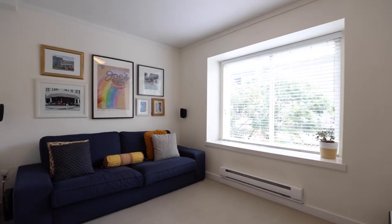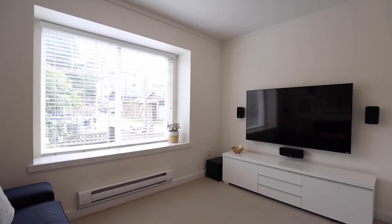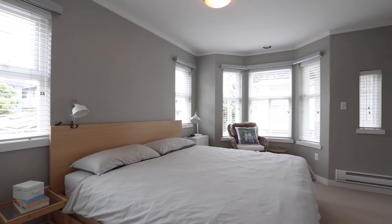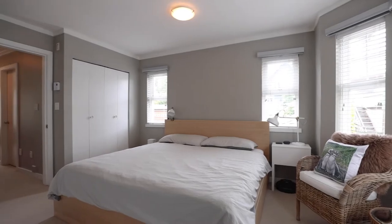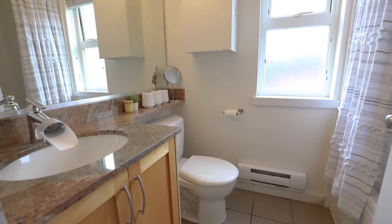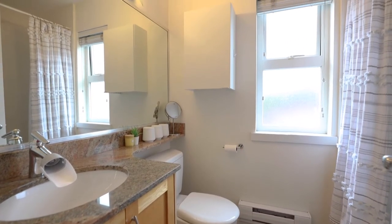This is a good sized den with a closet and a window bench seat and the potential to be a 4th bedroom. The main bedroom easily fits a king size bed and has great southwest exposure from the bay windows. The second floor bathroom has a soaker tub with an additional rain shower head.